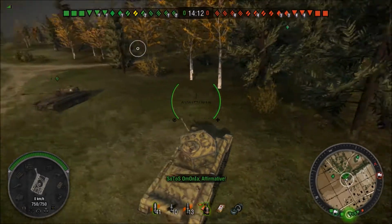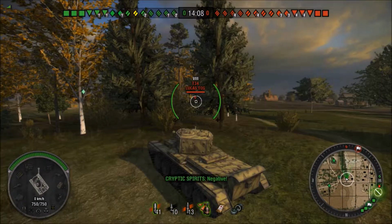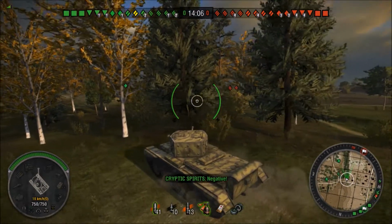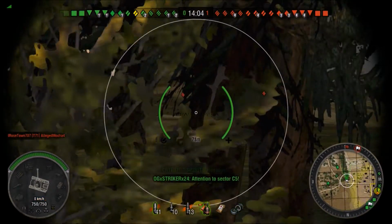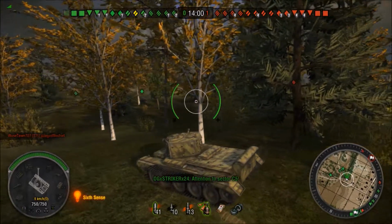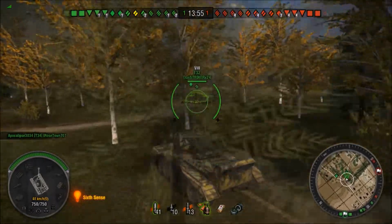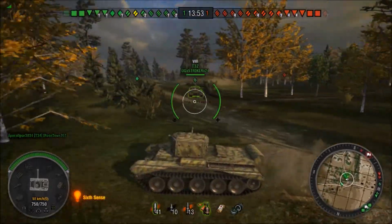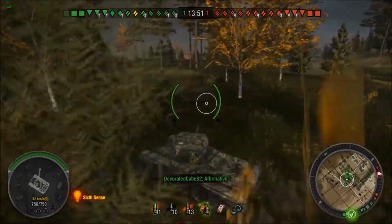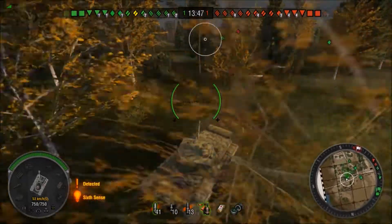But the speed, if you can use the speed to your advantage, especially in games like this where it's tier 8, tier 7, tier 6, there's a lot of slow tanks out there, and I'm in a very quick tank. So if I can put my main strength, my speed, at the forefront, I can cheese off a lot of enemy players. I can have a lot of fun.